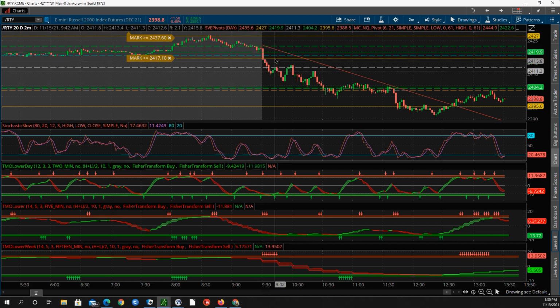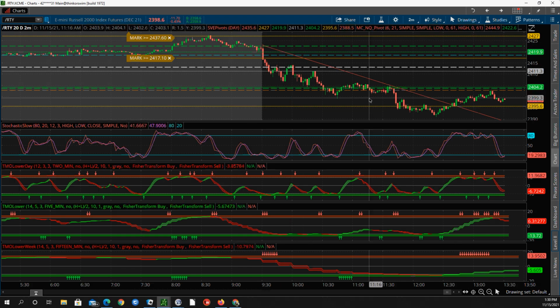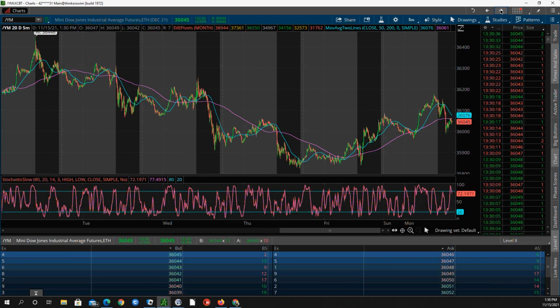It went from resistance 1 down to resistance 2, down to pivot, all the way down to a support 1 and down to support 2. This market really moved this morning for the Russell, and there was also some good trading. A good trade to the downside was available there. So I just want to show that, and let's take a quick look at the other charts. It was a pretty good downward day, and downward days are not my days. I don't really like to trade them.